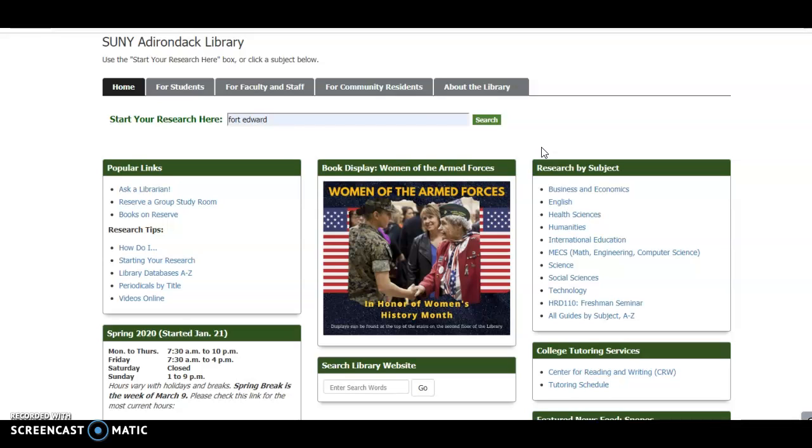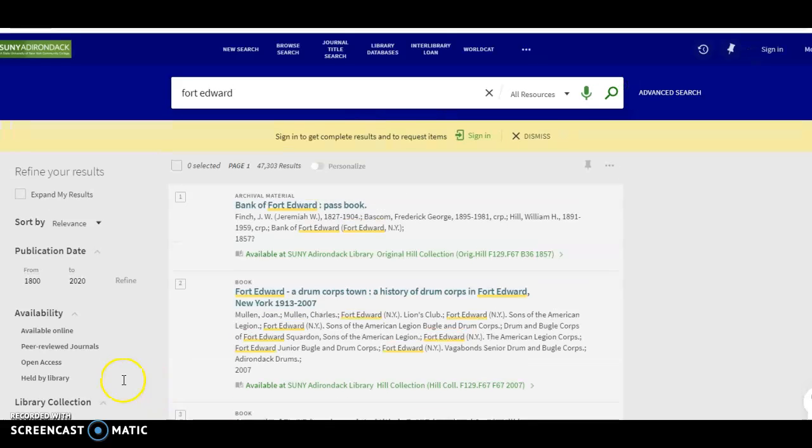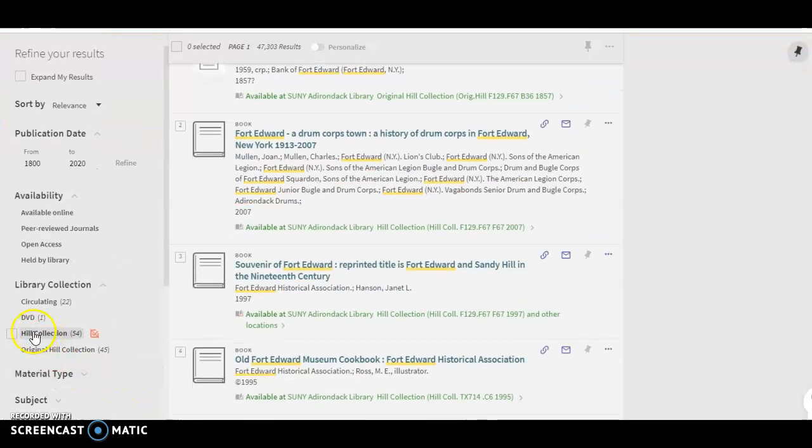First, on the library's homepage, go to the search box and enter a search. We'll use a local topic like Fort Edward. Over here on the left-hand side, look for Hill Collection. You'll see we have 54 books on that topic.